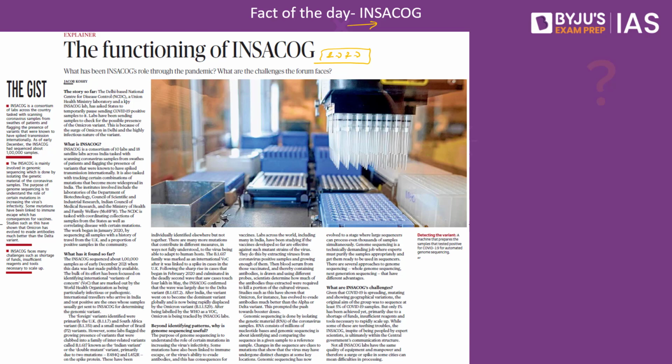Basically, all the samples of the COVID-19 patients collected from different states in India will be delivered to one of the designated labs in the country. So what will they do? They will try and understand what is the variant of COVID-19, whether it is Delta, whether it is Omicron, or any other variant. So they'll try and understand the genome sequence of this particular virus, and they will try and understand the virus's infectivity, which means how it is going to transmit, which means what is the capacity of the transmission, how many people will be impacted. All this data will be collected, and this data will be given to the central government as well as the state government so that they can come up with a policy initiative.